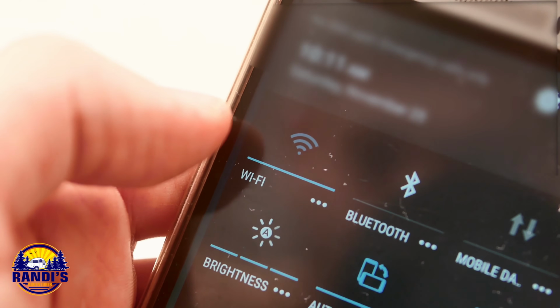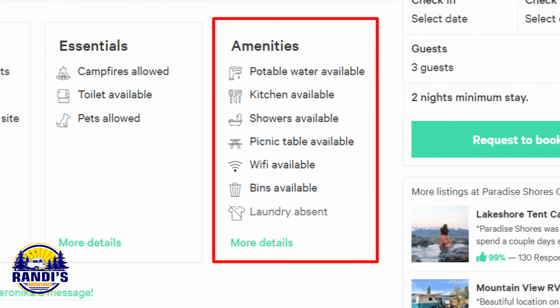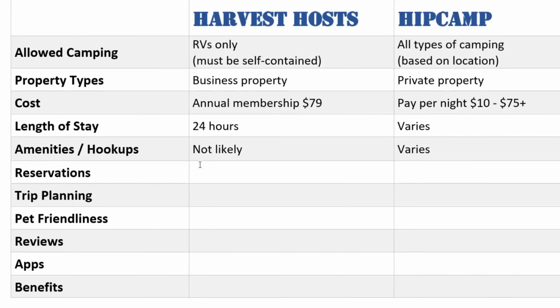And the same for Hipcamp. Because they are landowners, they might have Wi-Fi available for you to use as well. To find out if a Harvest Host or a Hipcamp location does have Wi-Fi, just look in the amenities section on each location page. While it is unlikely to find hookups and amenities at Harvest Host locations, you may find some of these services available at different Hipcamp locations.